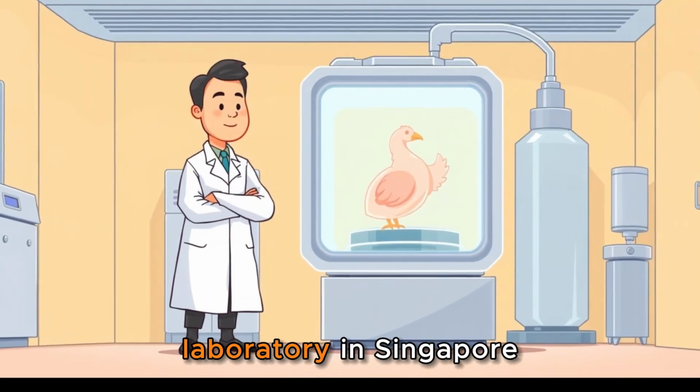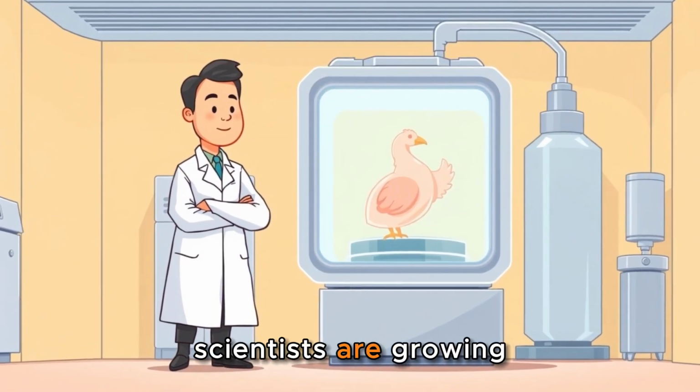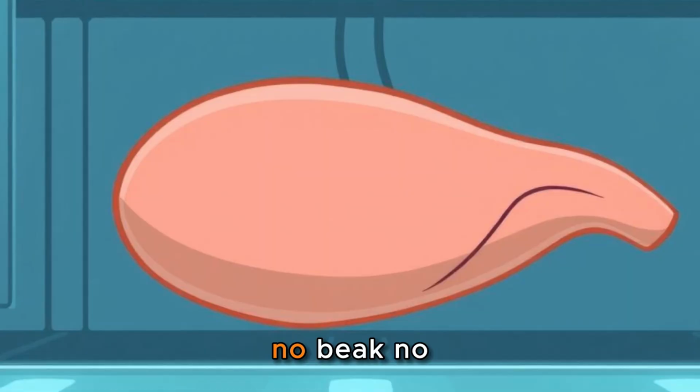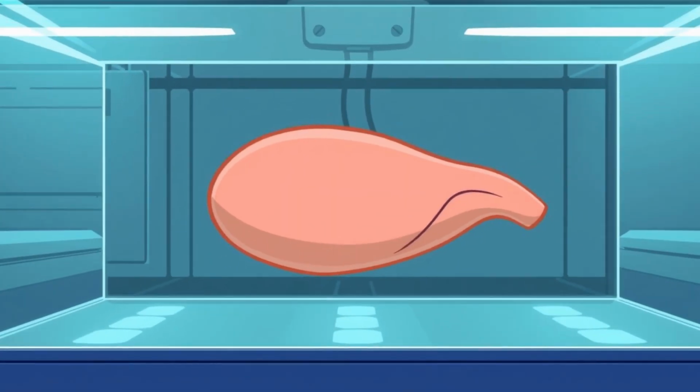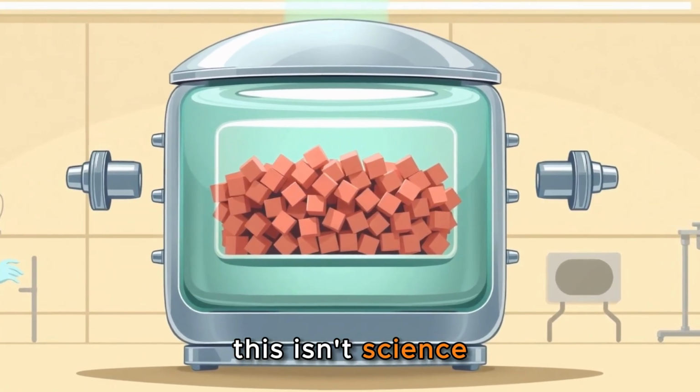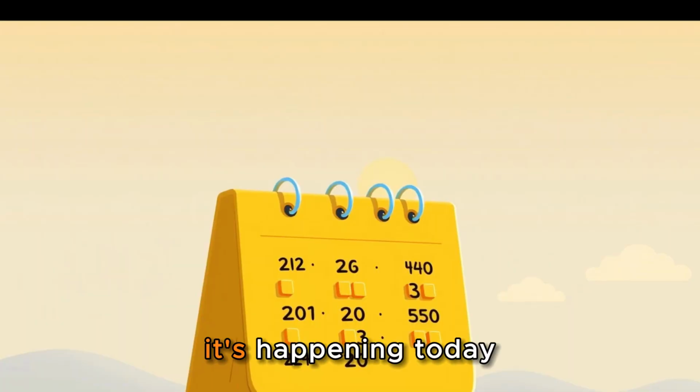In a sterile laboratory in Singapore, scientists are growing a chicken breast without the chicken. No feathers. No beak, no life. Just pure meat multiplying in a steel bioreactor. This isn't science fiction. It's happening today.